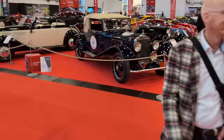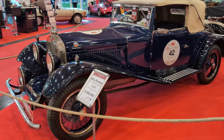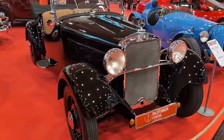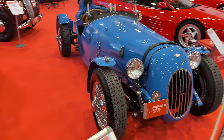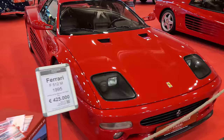So we have Oldtimerfarm from Belgium, starting off with this 1929 6C 1750 Sport Liberty for 850,000 euros. Wow. Moving right along, 1935 Mercedes 170-6 for 300,000. Beautiful deep black paint. And then we're moving on to a Riley here, sports special, called a Brooklands from 1930 for 185,000. Then a $425,000 512M from 95.